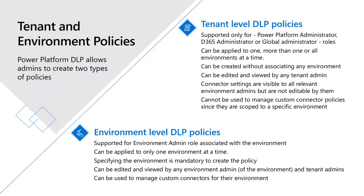Let us now look at the types of DLP policies. The Power Platform supports tenant level and environment level policies. The key difference between these two is that tenant level policies can be associated with more than one environment in the tenant, while the environment level policy only applies to a single environment at a time.